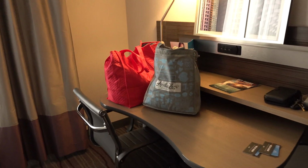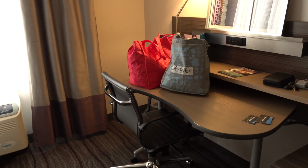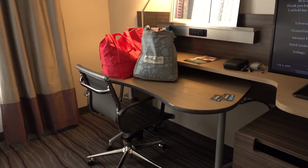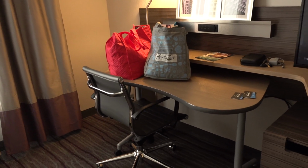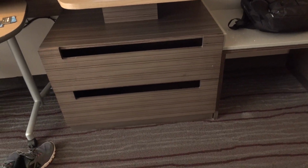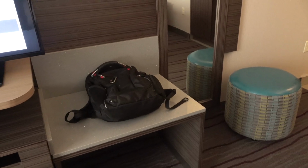And yes, those are reusable bags. They have some of our things in them. We are fancy like that. No, we just didn't feel like pulling the luggage out of the garage and using that. Since we were just going to do a quick overnight stay, we just decided to grab our reusable bags and are mostly using those for our stuff. And then right here we've got a TV, a dresser, nice carpet, and then some more space right there. So I've just got my husband's book bag right there.